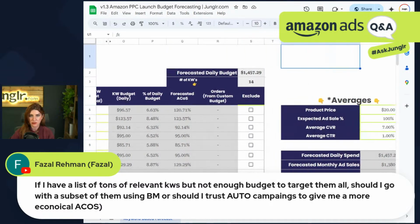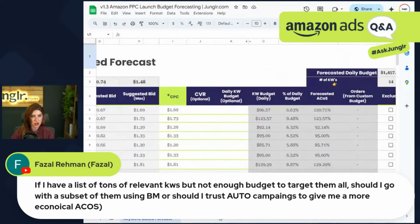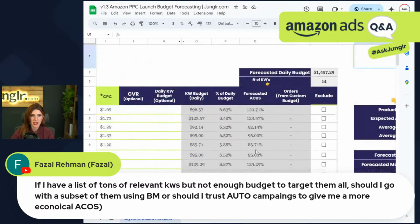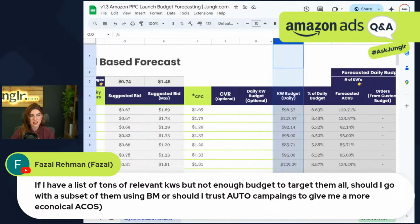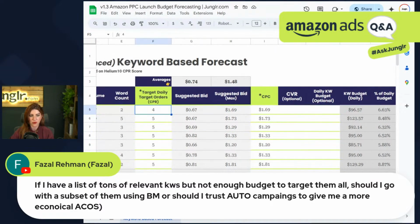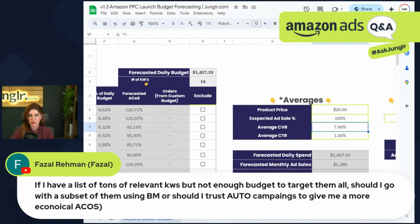yes, I will share a link to this sheet in the comments, and you'll have to make a copy of it. Then you can see what the keyword daily budget is. Here's a good example: because this cost per click is a little bit lower, we have a keyword daily budget here, and we're going off of the max bid column. So we're going to have to spend $96 a day, again, if we want to generate 4 orders off of this, providing our conversion rate is 7%.